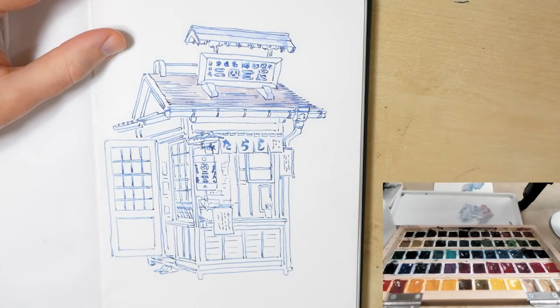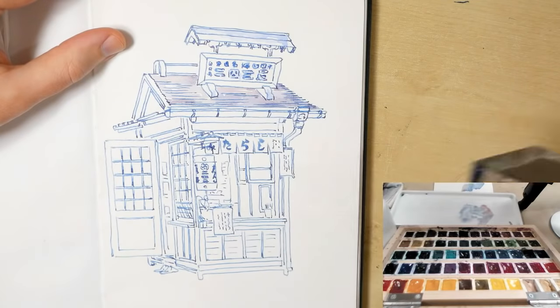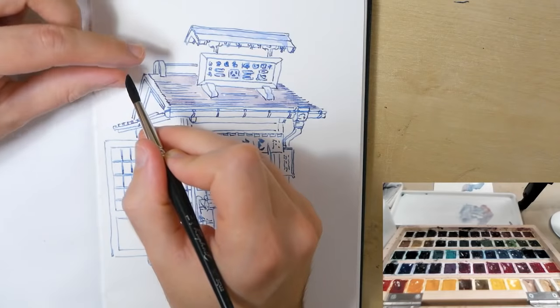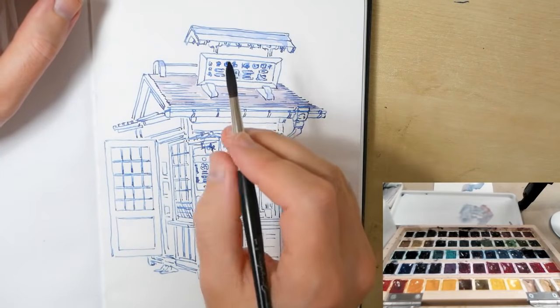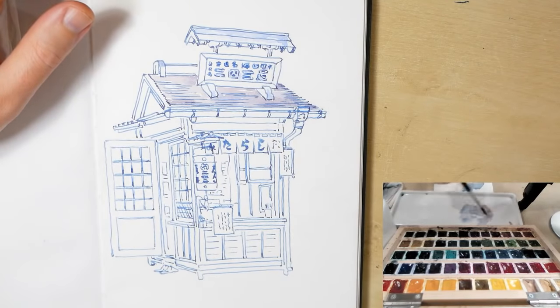Now this is Sailor Sei-Boku ink, which is more or less waterproof. They say it's water resistant, but it's actually really waterproof. I didn't have any problems with it so far, but I'm still kind of in the testing phase.